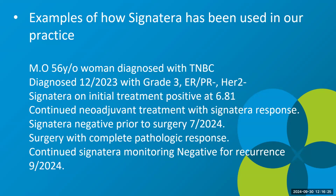So at this point, she continues on her immunotherapy for a planned year, but did not need any additional oral chemotherapy. And then we will continue to monitor her Signatera, and so far she has remained negative.